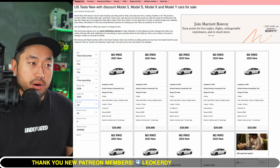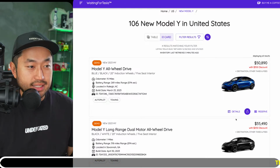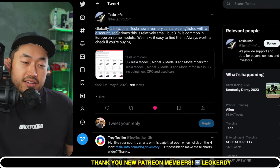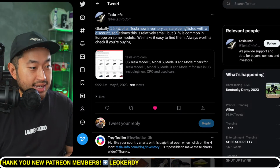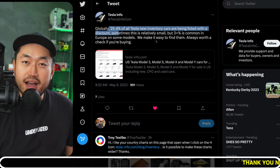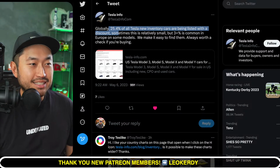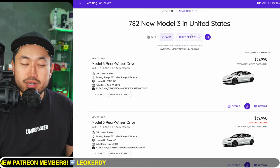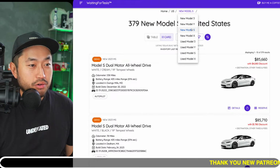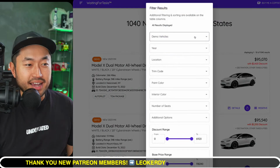Of course, there's also third-party sites that we always go to, like waitingfortesla.com, where you can see all the different inventory across the country. And this is a pretty interesting headline to see, that 25.4% from Tesla Info's perspective, because they get to see all the different inventory across all the different countries, that it is 25%, or over a fourth, of vehicles that are discounted. But I guess maybe I'm not surprised because there's a lot of Model 3 inventory in the US. There is a lot of Model S inventory in the US, and of course the Model X inventory. There is also a lot of inventory in the US.